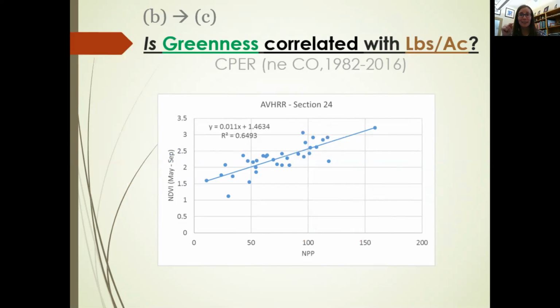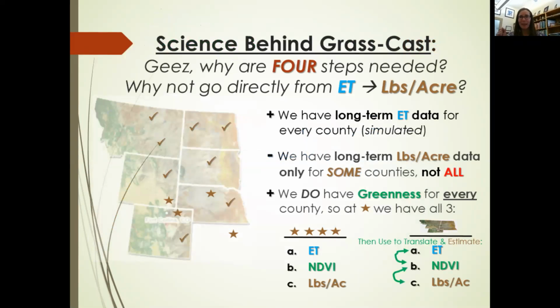And that was really the crucial piece. Remember all those red question marks across most of our region. This step is going to help us fill in those question marks with estimates of pounds per acre. All right, so we made it. The science deep dive is almost over. Again, down at the bottom of this slide, you see the chain of events that have to happen here. ET to NDVI greenness to pounds per acre. And we've shown that there are strong enough correlations between each of those to allow us to use that chain of evidence.